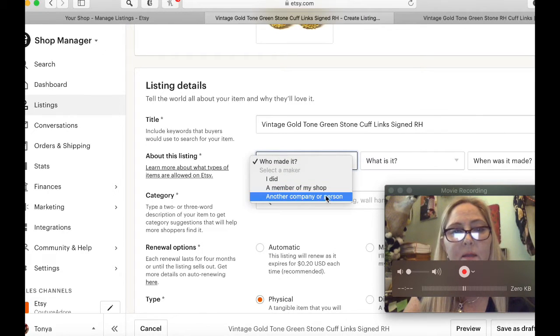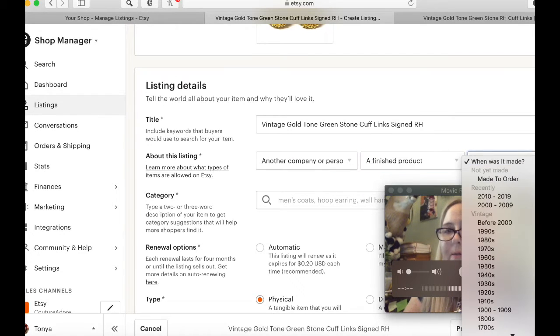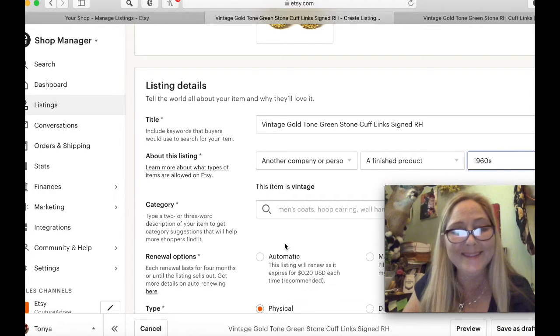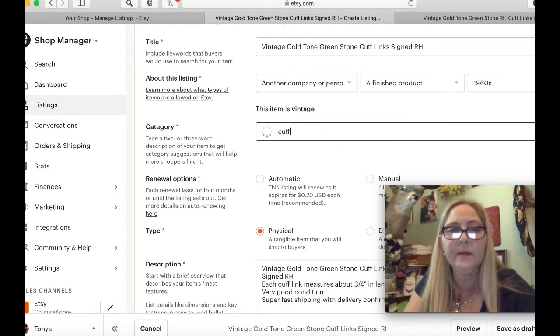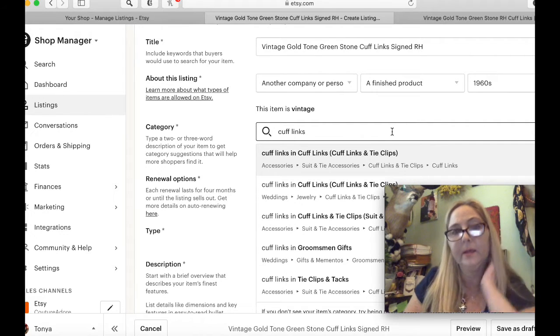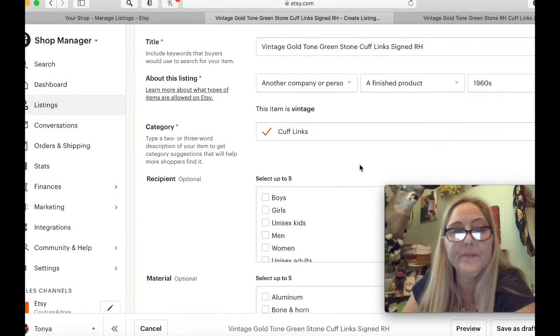Who made it? Another person or company. What is it? A finished product. When was it made? I'd say probably in the 60s. I always guess at that. Seriously, I know I'm not the only one. Okay, this item is vintage, and we're going to type in cufflinks. And usually to bring it up. So let's see. I'm going to click on that one right there.